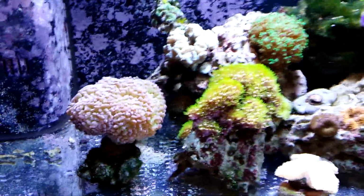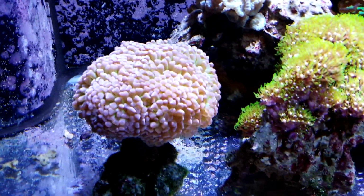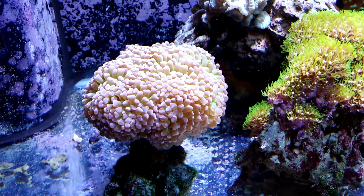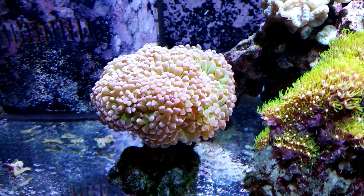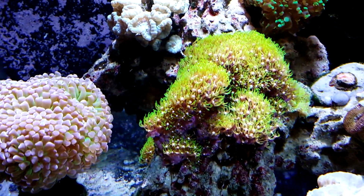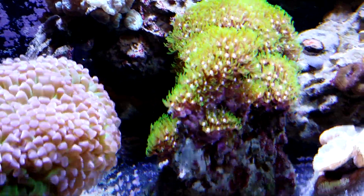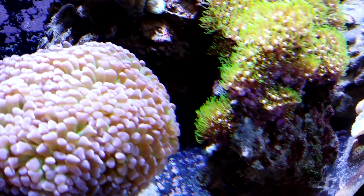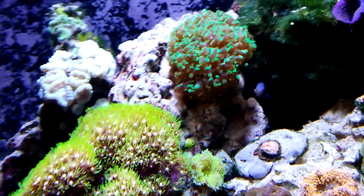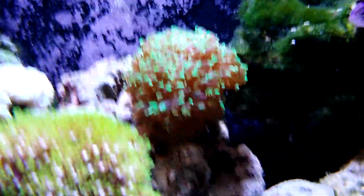So I guess I'll give some close-ups of the corals. Is that hammer coral that I've had? This thing is stuck with me forever. It's massive. There's a green star polyps. It's also another pre-massive colony. It's on the other side of this rock down there. That nub. And then on this side, frog spawn. It's pretty huge.